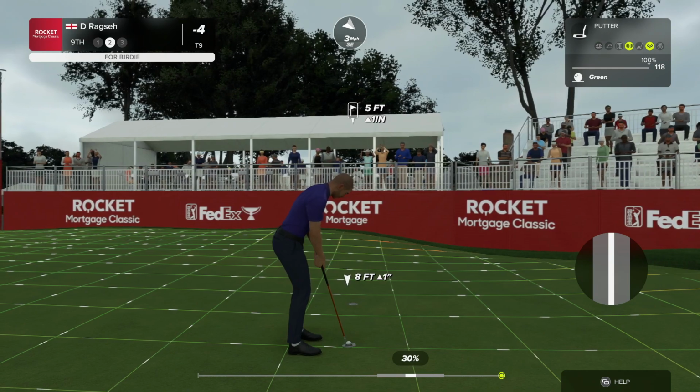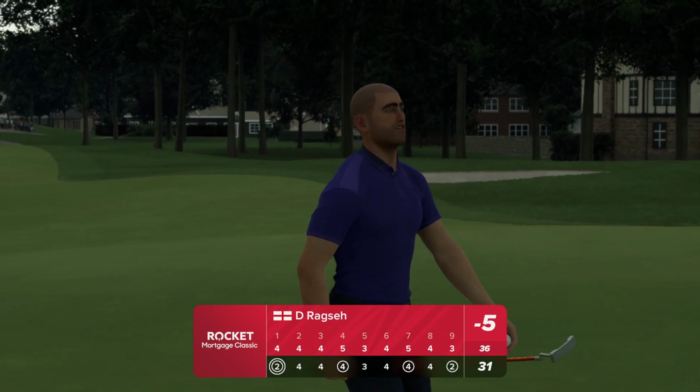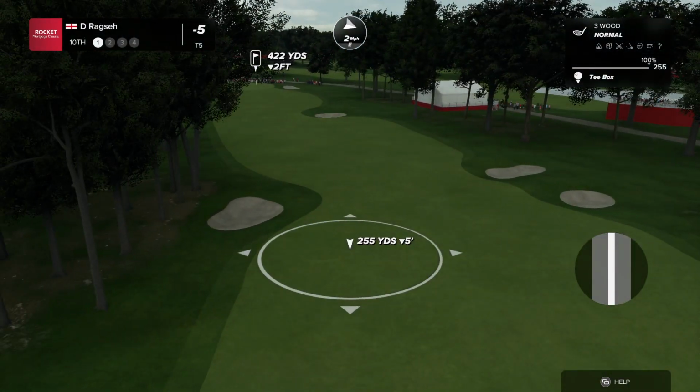And this putt is to move into the top 5. Right over the spot they were looking at. A well holed, he'll take the birdie. To the top 5 he goes. Currently at -5 now for the day. Always like to see your name moving up the leaderboard, never a bad thing.